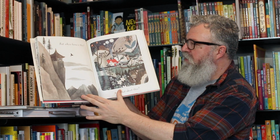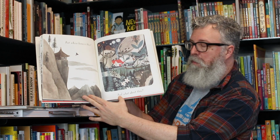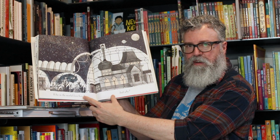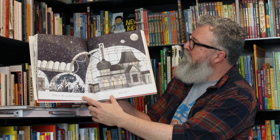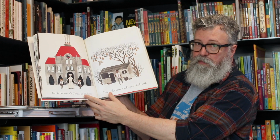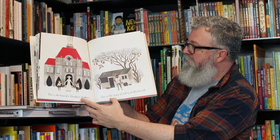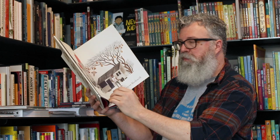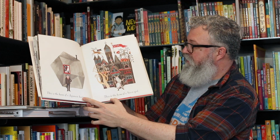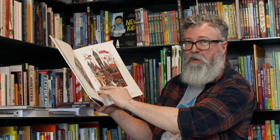But whose home is this? Way up on a cliff. And what about this? Who in the world lives here, and why? This is the home of a Slovakian duchess. This is the home of a Kenyan blacksmith. Different, but both homes. This is the home of a Japanese businessman. This is the home of a Norse god. I know which one I'd want to live in.